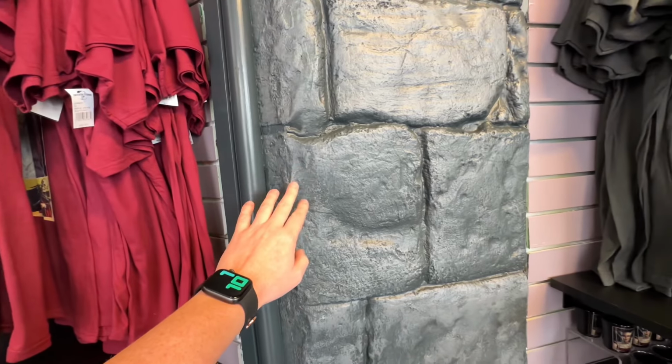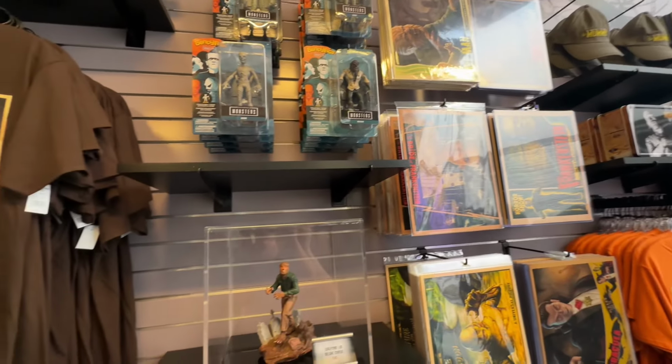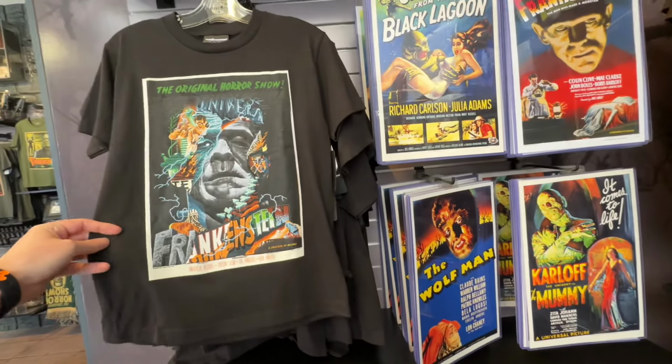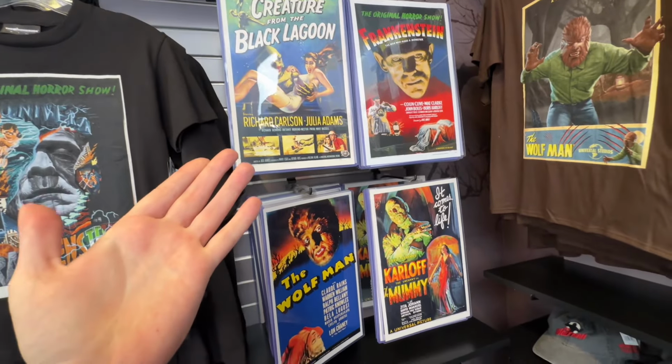I'm glad they put little details here and there, too. The brickwork. And they have all this going on over here, too. I love it. I hope they keep this up all the way until Halloween Horror Nights. And they could obviously switch it out and add some more Halloween stuff in here for the season, but for right now, to showcase classic Universal monsters, I mean, heck yeah.